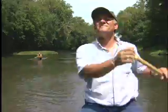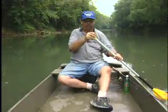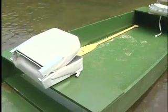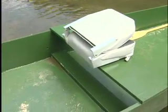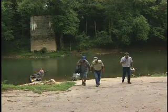I'm real pleased with my boat. Most times, the looks you get from people, if you're fishing on Little Barren, that's where we do most of the fishing, is that they just wish they had one.